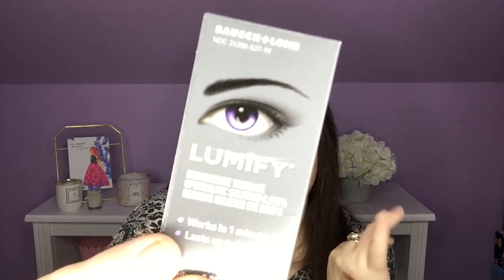I have a Lumify. I have medicine. Bausch & Lomb Lumify. Works in 1 minute, lasts up to 8 hours. It's eye drops. Let's see what the book says. It doesn't have anything in here that describes it. It's just the ad on the back of the pamphlet.